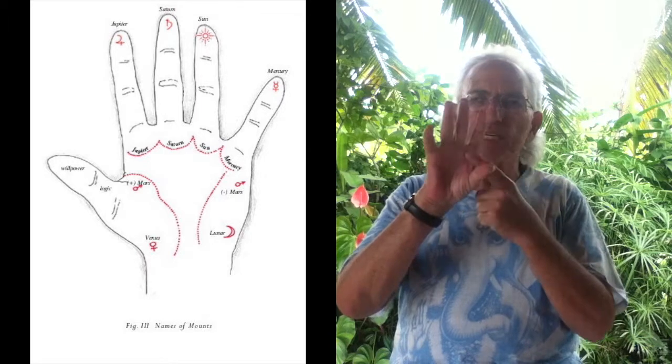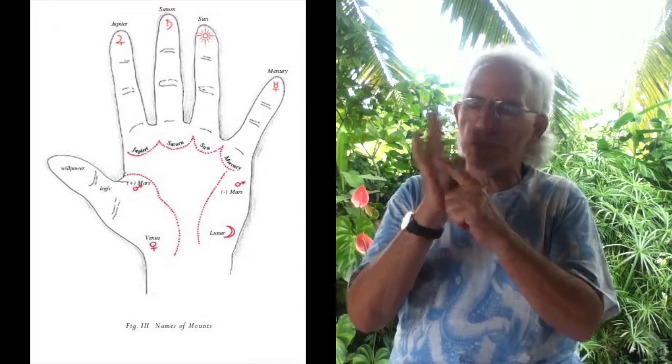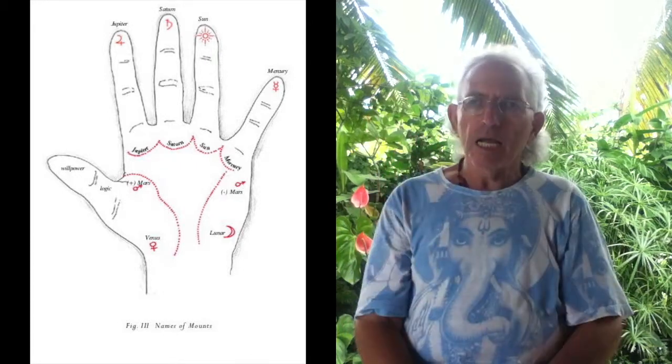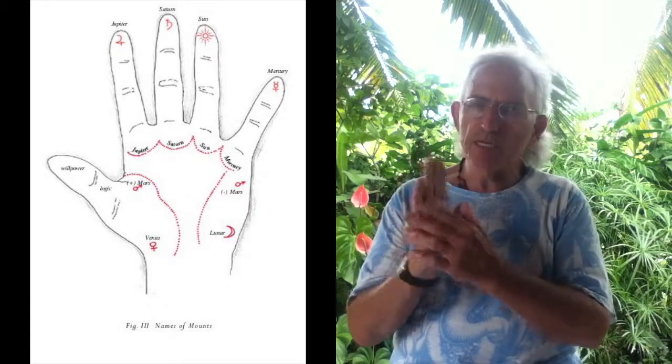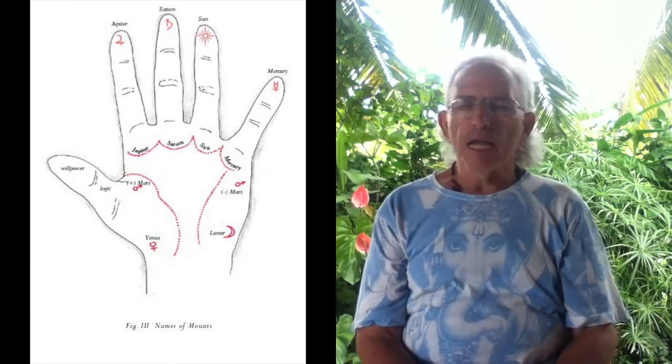And today I'm going to start to talk in detail about mounts. I did mention them briefly before, and you can see on the screen there's a diagram which names the mounts. There's the Jupiter finger, there's the Saturn mount, there's the Sun mount, there's the Mercury mount, and this area here is Venus, and then we come to the Moon area, and then we have the Mars area, and we have a few other areas which I'll be talking about.